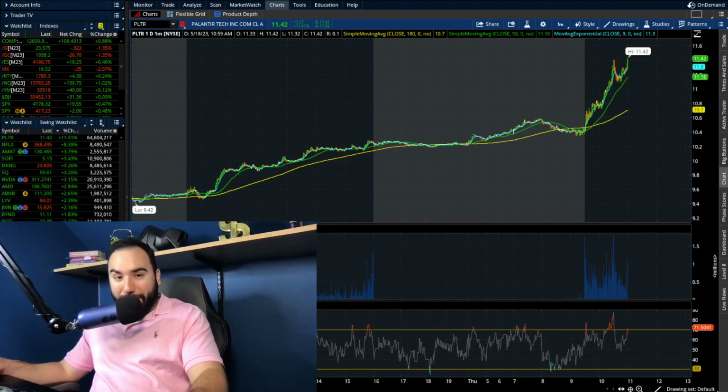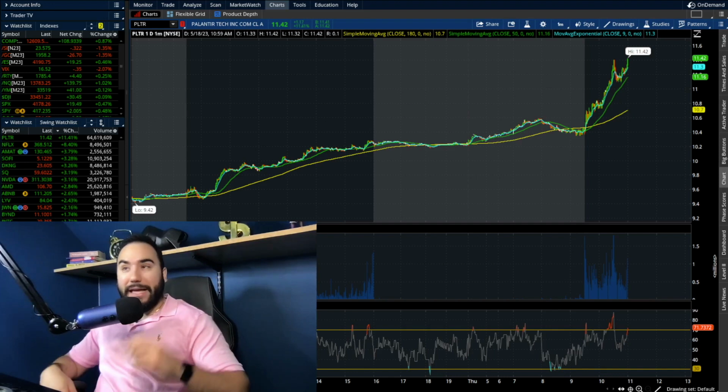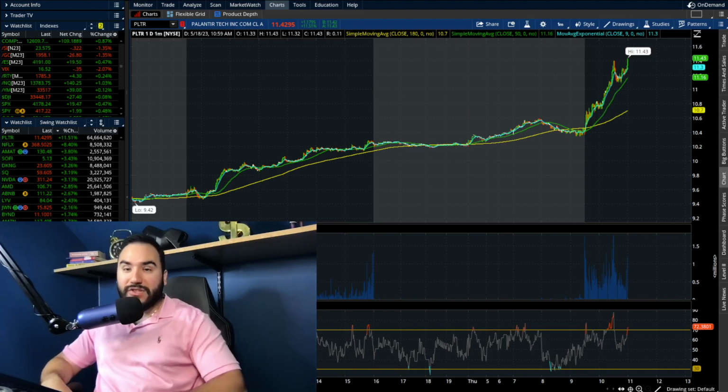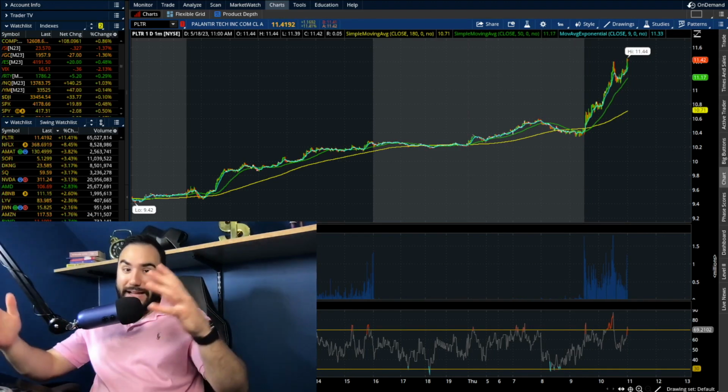Holy freaking crap, guys. Just when you thought Palantir stock needed to cool off a little bit, it goes up another 10. Actually, now it's up 11.5%, up to $11.42, up another $1.18 so far on the day. So yeah, guys, this is nuts.